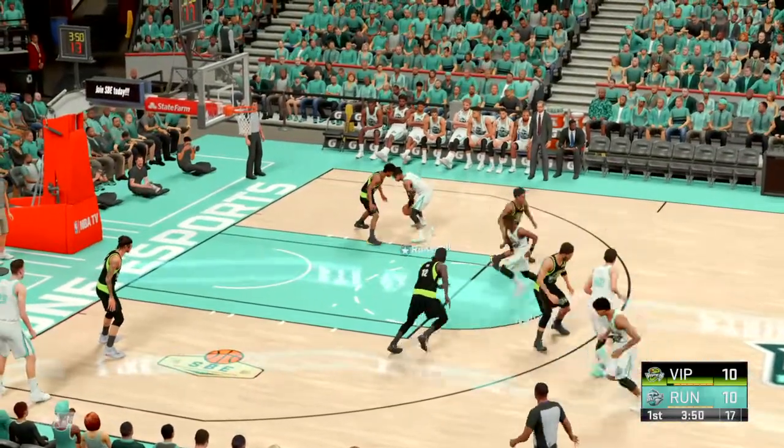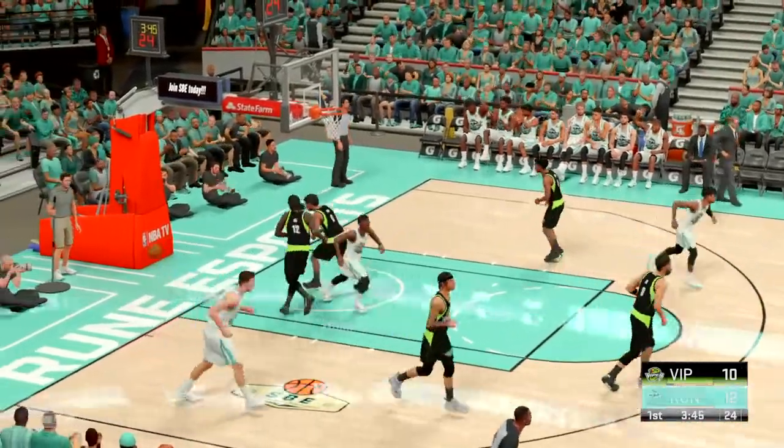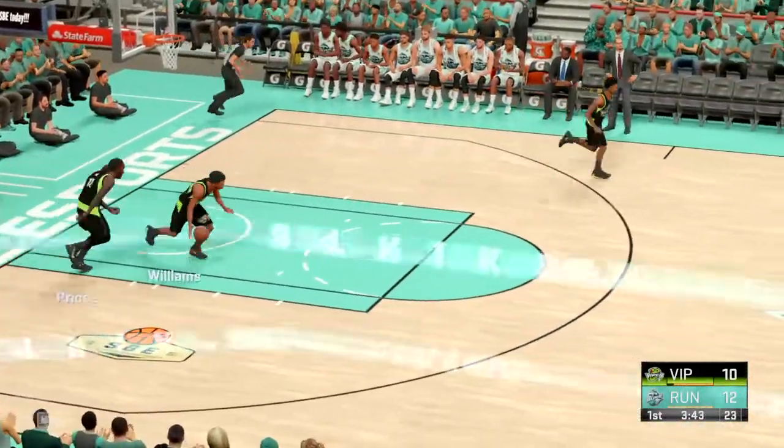Pass to Russell. Back to Walker. That falls. Nice assist by Russell. Russell's got 3 assists tonight.